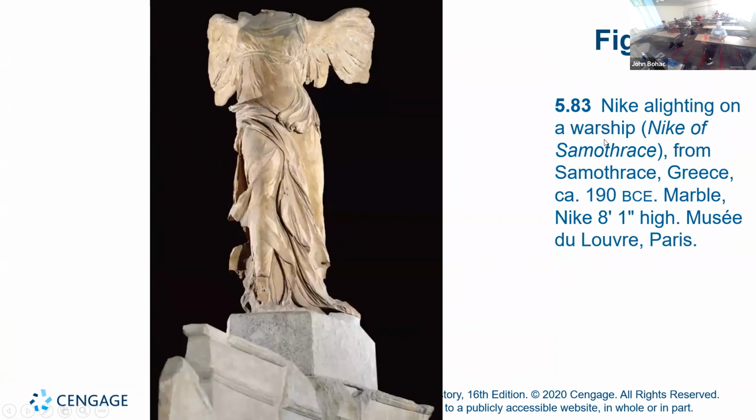And Nike alighting on a warship. And so that's really what this is supposed to be down here, the ship. Nike and Athena, they are kind of joined at the hip. This is the Nike that your shoes are named for.